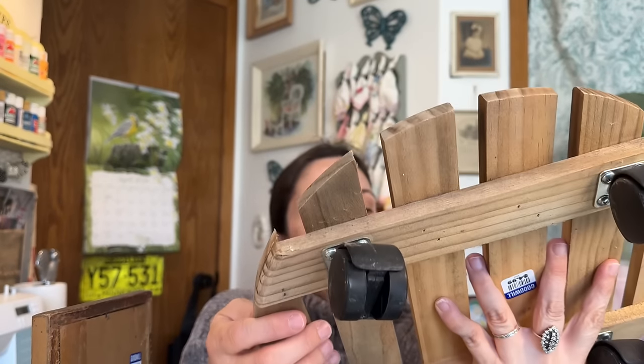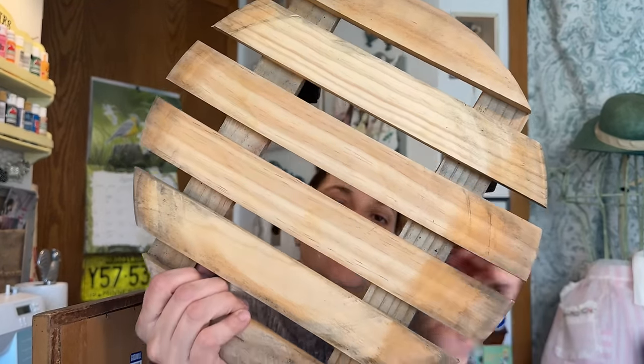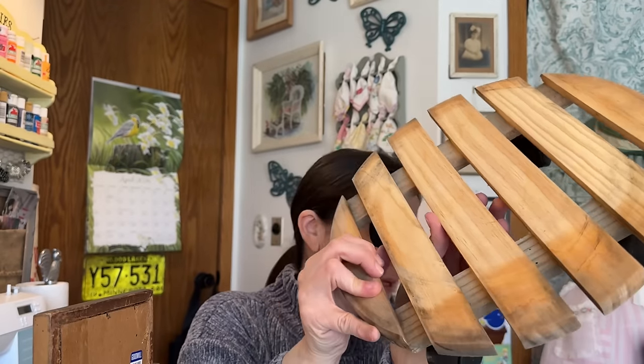And it's not in that bad a shape. I might try sealing it up with a little sealer, just to try to prevent more of the water damage that happens, you know, from rain and other elements. But I thought that was a really good find for my porch. Actually, I'll probably use it out on my back deck.